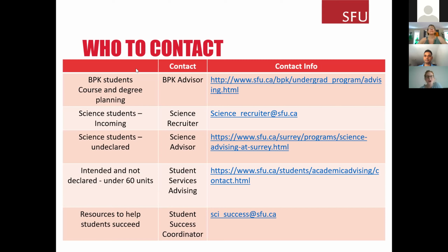Another question, how does co-op work? When can you join co-op? You can start working in your second year, but you can actually apply to join the program in your first year because it does take a few months to formally join the program. I think we have time for one more question here. Oh, this one's a real quick one.